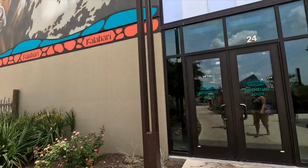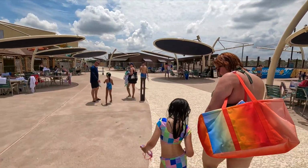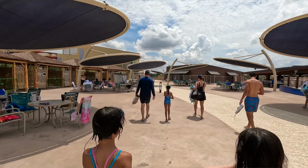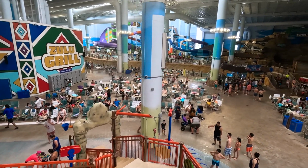So this is really convenient if you're a resort guest to be able to hop back and forth without having to go into the resort and be cold and be wet and be walking through the hallways. You're able to go in and out, and we did that. We would set up camp kind of outside, get our stuff there, and then when we were a little hot, we'd pick up our stuff, head indoors, and move all of our stuff to an indoor seating location.